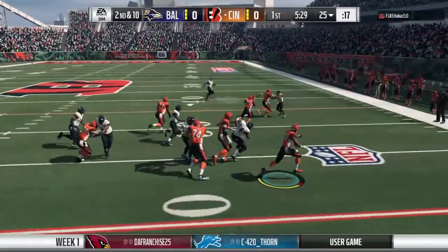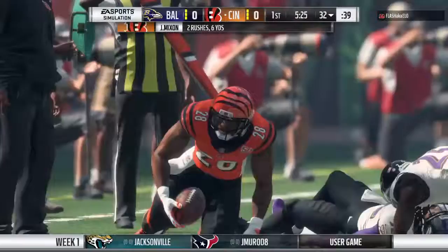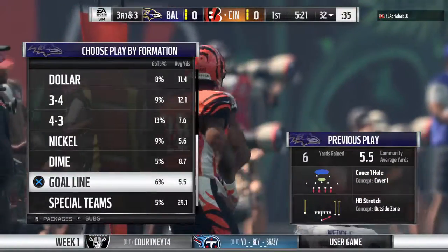They'll stay on the ground. Mixon again, and he'll push his way forward to about the 32. Give him 6 yards on the carry. It's going to be 3rd and 3 now.